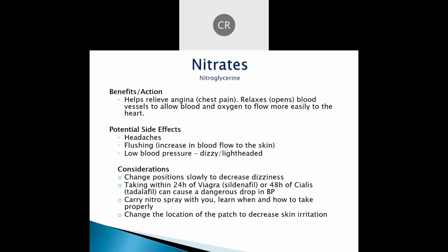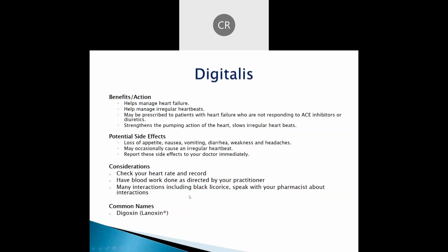Carry the nitro spray or nitro tablets with you and learn how and when to take them properly. If you have any questions about that, you can ask any of the nurses here. We can definitely go over those with you, or talk to your pharmacist. It's important to know when and how to take it. And now if you're on a nitro patch, changing the location of the patch each time you put it on, so alternating arms, dropping it down a little bit from the different place, that can help decrease skin irritation.